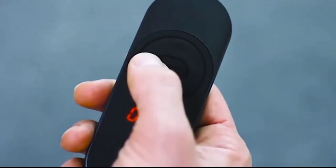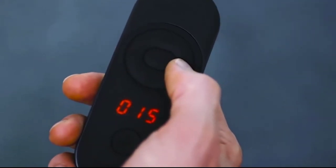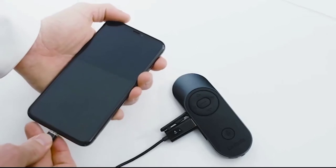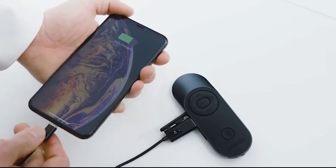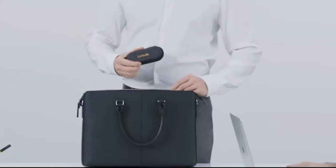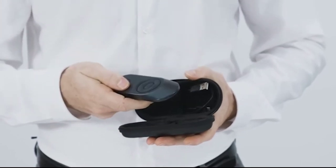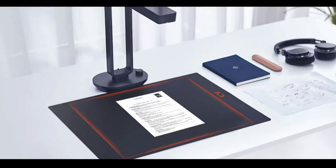This device can record up to 350 hours with full playback functions in MP3 format. Thanks to its built-in digital timer, you can maximize your presentation time without running over. Packed with a powerful 12,150 mAh rechargeable battery, it can charge your essential devices in any emergency situation pretty easily. With multiple functionality, compact design and hassle-free operating techniques, the LuxTube Multifunction Presentation Clicker will surely make your presentations more convenient and efficient.